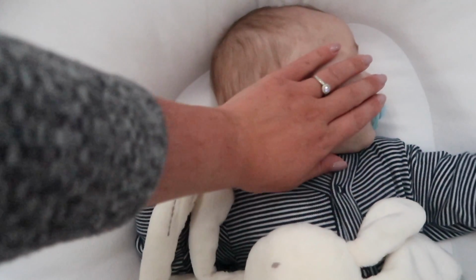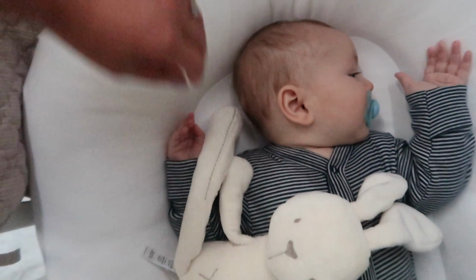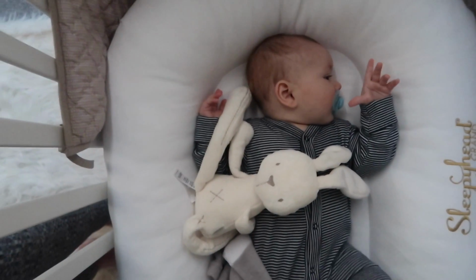Also really taken to his dummy well recently. It was kind of a struggle to get him to take one, but now he actually likes to just have his dummy. Are you so tired? He also loves food, as we've already discussed. He likes to steal it off of Ella's plate now. It's a new thing that he's just started.